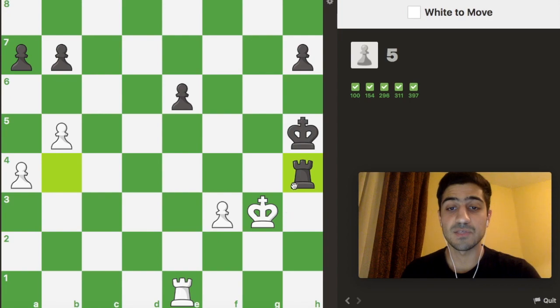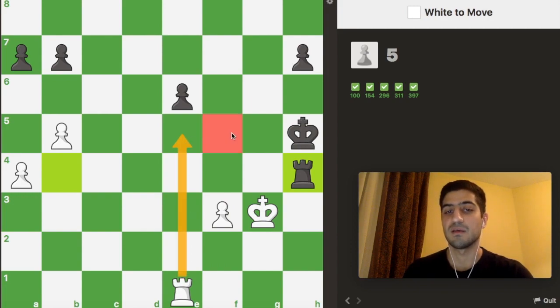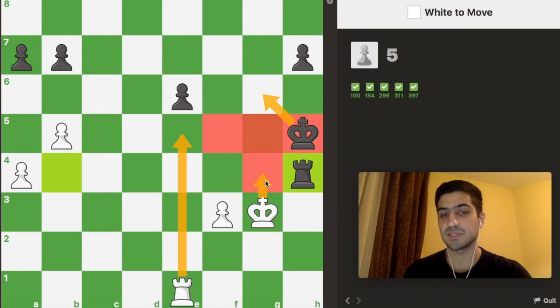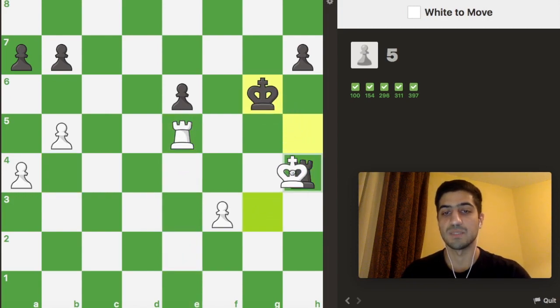Now I want to take this rook here, right? I want to take it, but the king is defending the rook, so I can't really do that. But there is a way for me to deflect the king away, and the way I do this is I put my rook on e5. The rook will take away all these squares, so the king will have to go up. He obviously can't come here because my king and my pawn both cover that square, and he'll have to go back up somewhere. Okay, so just rook to e5, and now we take the rook.